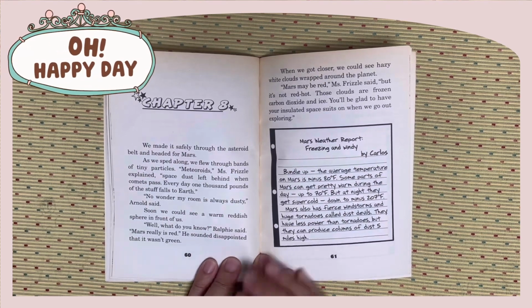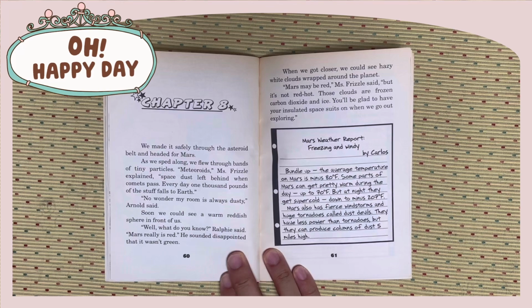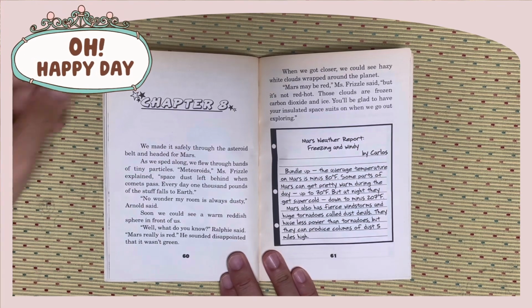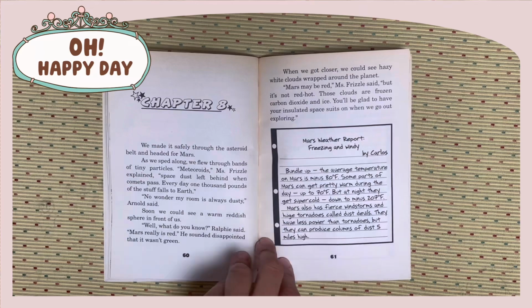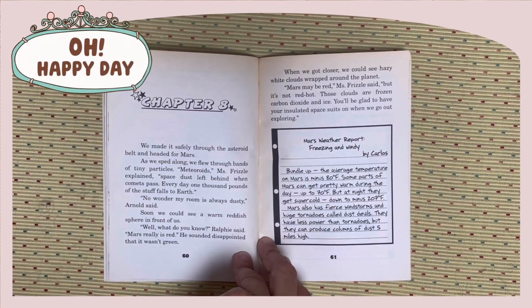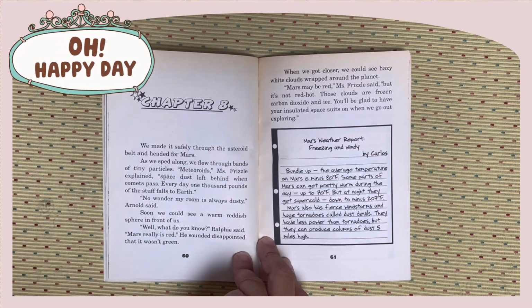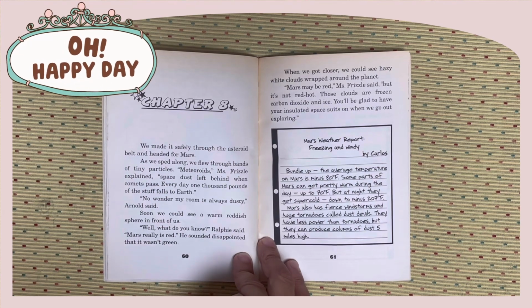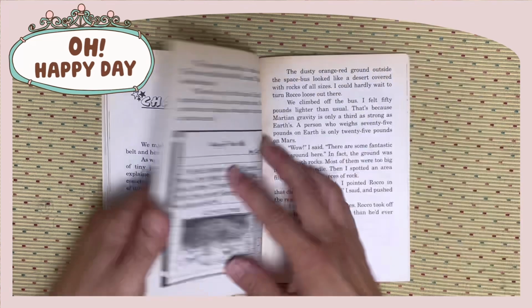Soon we could see a warm reddish sphere in front of us. Well, what do you know? Ralphie said, Mars really is red. He sounded disappointed that it wasn't green. When we got closer, we could see hazy white clouds wrapped around the planet. Mars may be red, Miss Frizzle said, but it's not red hot. Those clouds are frozen carbon dioxide and ice. You'll be glad to have your insulated spacesuit on when we go out exploring.